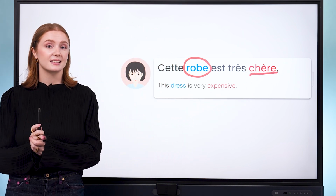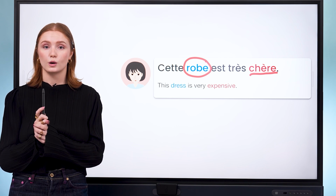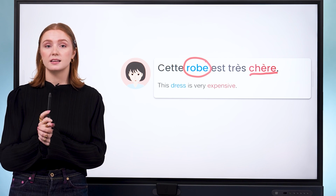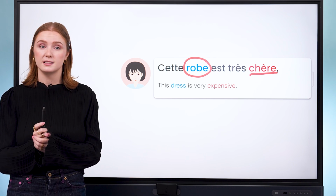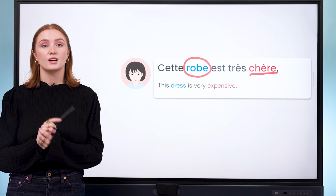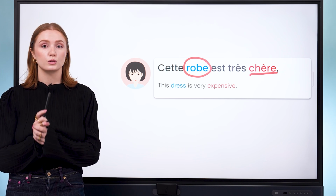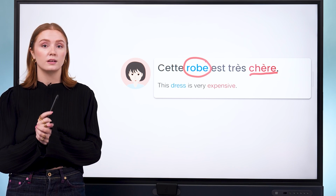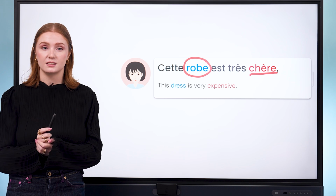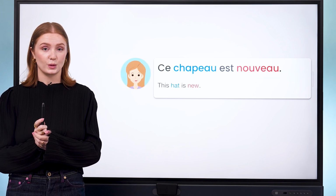Notice that this sentence uses cette instead of ce or cet, and chère instead of cher, because robe is a feminine singular noun. So that is how cette robe est très chère follows the ce, cet, cette, noun, est très, adjective patterns. Here's another example.